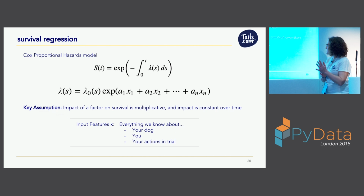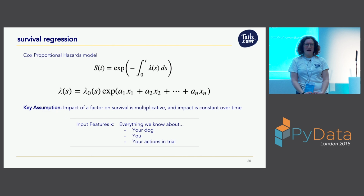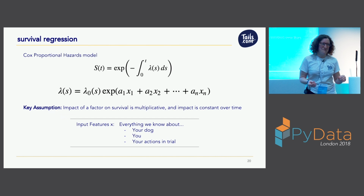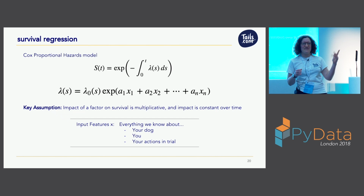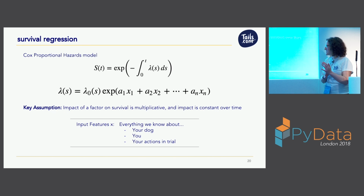So there's a little gotcha there. Again, it's the most well-used one, but the fact that the impacts you're having are constant over time might not be true. There are quite a lot of factors you could put in here which would violate this assumption. Something like the total amount of refunds you've had over time, for instance, would vary. So the quantity would vary and then have a varying impact on the survival over time. So it might not be a sensible choice just to throw into the Cox model.